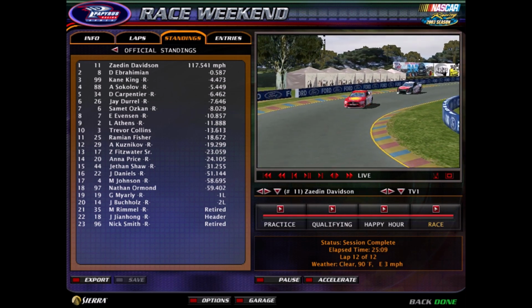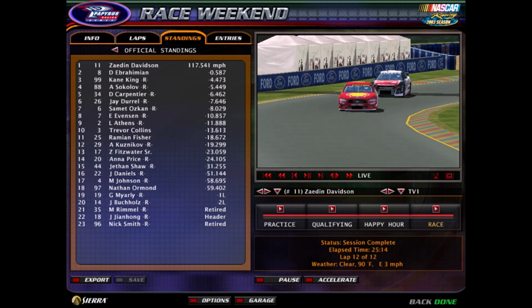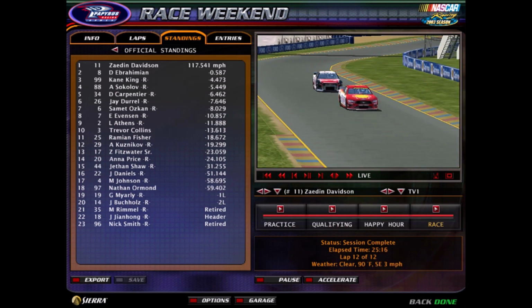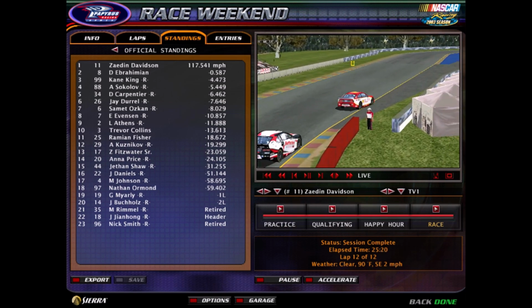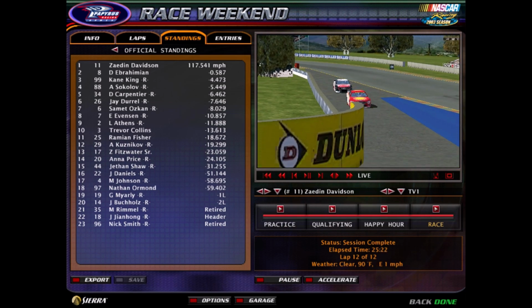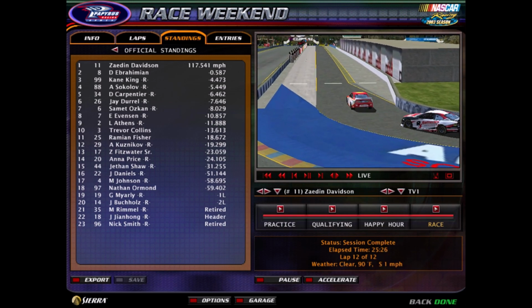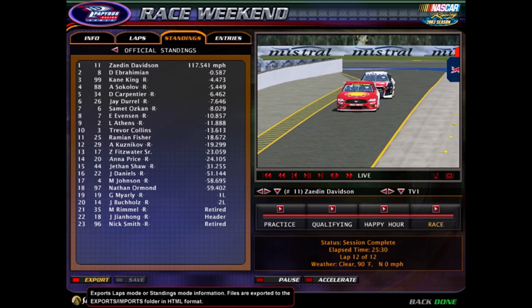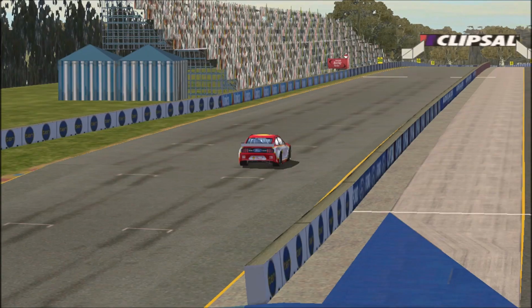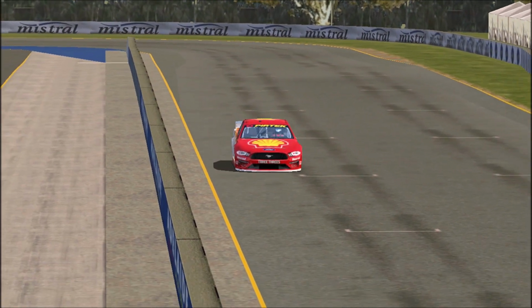Ibek Sokolov, I believe is how you say it. I'll have to look at the Discord messages again, but Carpentier runs out a top five, fifth place. Jay Durrell, Samet Oskin, Evanson, Lissandro Athens, Trevor Collins running out the top 10. Louis Fisher, Kuznikov just missing out on the top 10 right there. Rimmel, Xian Hong, I believe is how you say it, and others did not finish the race.